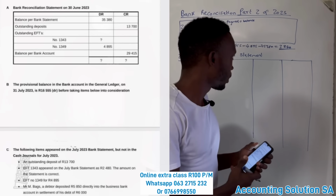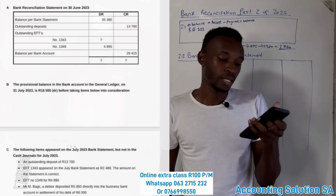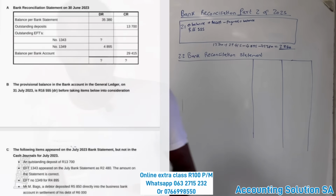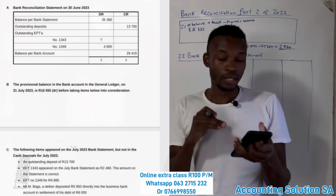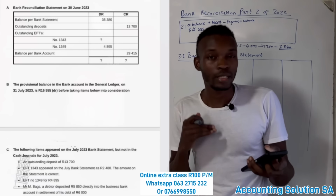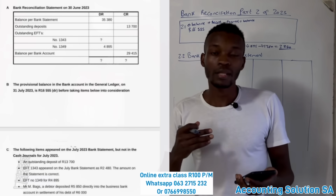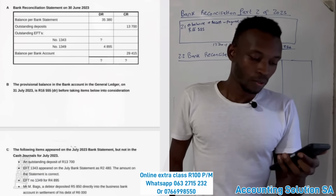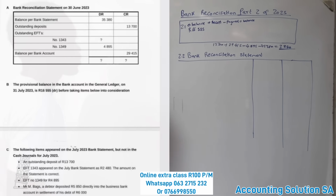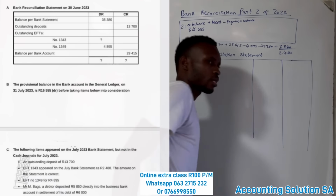If you check 2840, it's not the same amount as the one given under bullet number 2, because bullet number 2 is 248, and they said the amount in the statement is correct. Now we assume that they are talking about the one on the transaction, because they just said the amount on the statement, and the previous one is the statement. So let's assume the one that is correct is the one on the transaction, 2480. What do we do now, guys? This one is not correct, and 2480 is correct. So what do we do?